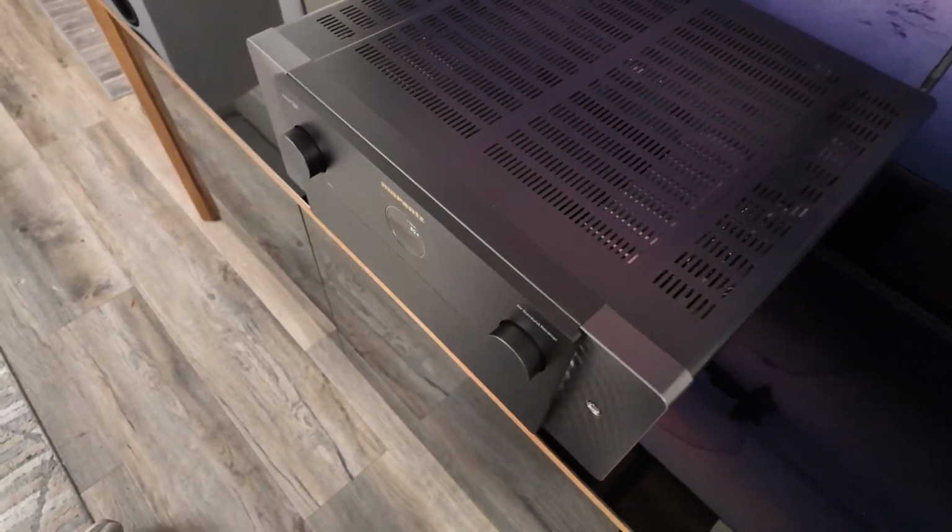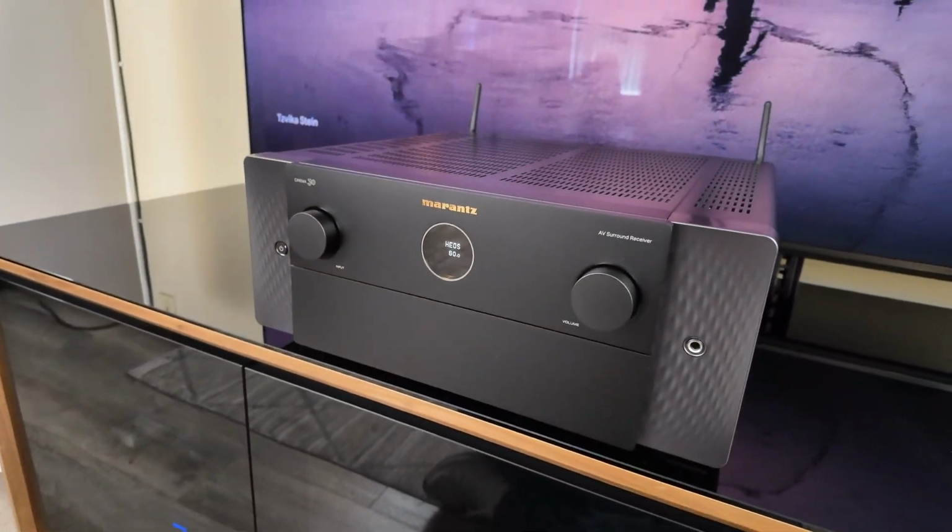So, conclusion time. What do I think after using the Marantz Cinema 30 for a year? I think it's pretty great, but obviously there are some things that can be improved. I already mentioned I wish they would go back to the component video input on the back, being able to accept progressive scan signals. I wish it had the 4 XLR outs like the Denon A1H has. That would be a huge boon for someone like me who's running a high-end 2-channel amp, or if somebody were running a high-end 3-channel amp, because that would also be really cool.